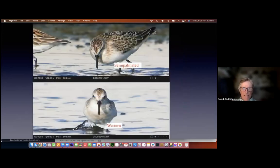And then if you look head on, the semipalmated and the Western can look similar, but look how thick the bill is on the semipalmated compared to the Western. The Western kind of scoops in with a little bit of a bulge out the end. So these are some of the minute details that I've learned over the years. But some of the basic ones, by just looking at the leg color, will immediately reduce your options, and then you can go from there.